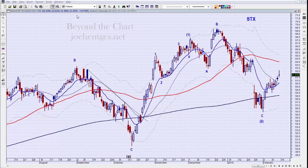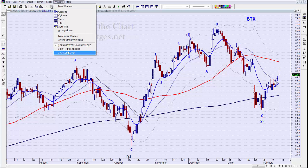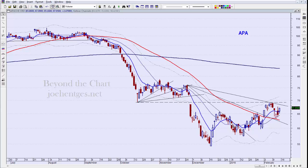Okay, now we're going to take a look at Apache. I've got about 38 stocks. I'm watching 38 to 40 stocks on a regular, daily basis. And this is the only one that I had any kind of comfort for a new setup. Apache looks like it's trying to turn here. It looks like we're doing some fan lines in here, and we're getting close to being back above the 10.